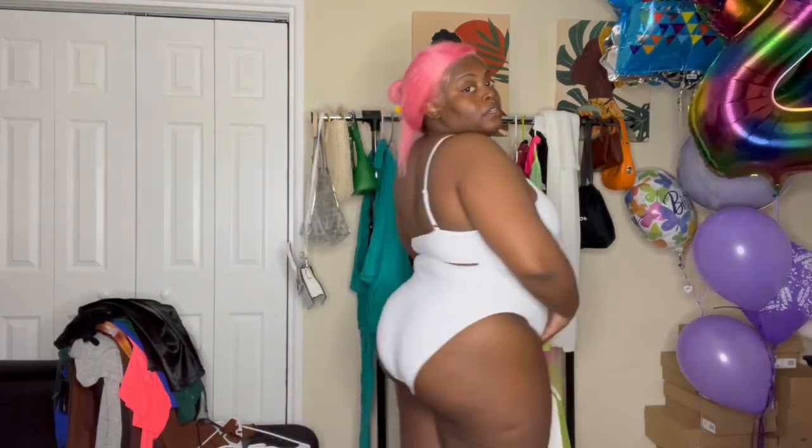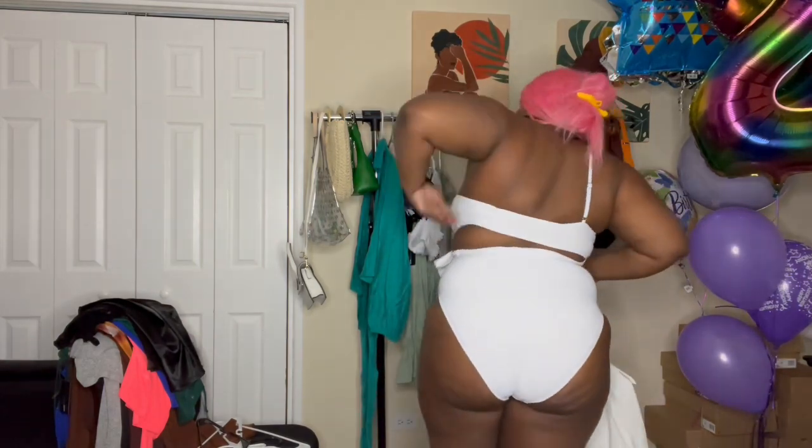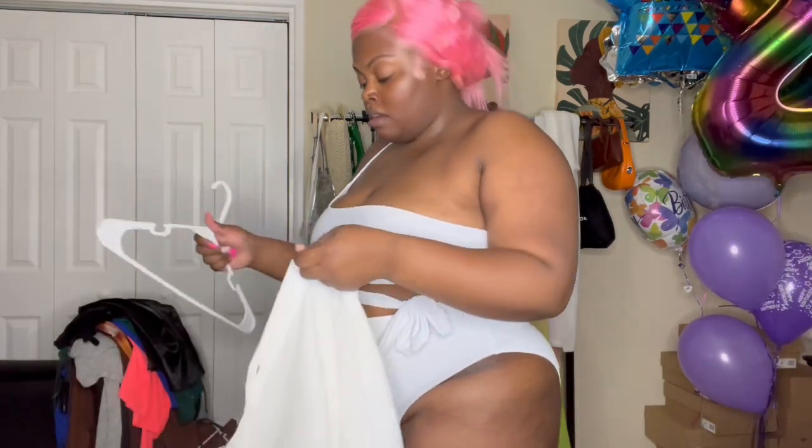So y'all, this is the swimsuit. Really cute. Show the little back out. So I'm going to pull it up a little bit. Looks like a two-piece, but it's not. It's a really cute swimsuit though. I thought it was really cute, just to wear. Well, not just to wear, because I want to go swimming and stuff. I want to go jet skiing this time, because last time I went to Miami, because this is not my first time going to Miami.